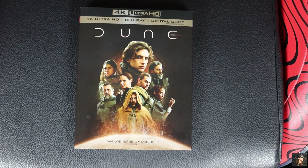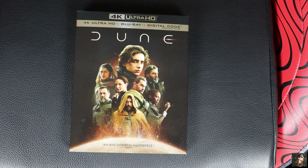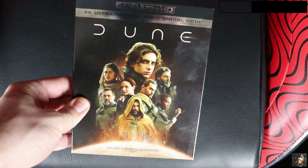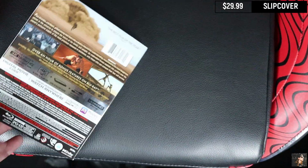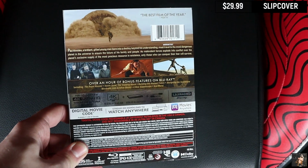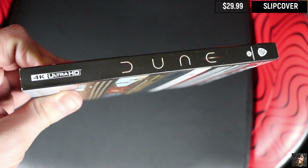If you decide to pick up Dune on 4K Ultra HD Blu-ray in the United States, you will have two different versions to pick from. There is a standard edition slipcover that you see here, as well as a Best Buy exclusive steelbook. And on the cover of this steelbook, we have some really striking artwork. It's a bit of a variation on the official poster artwork. And on the back, we have some information about the movie, its technical specs, as well as what special features are offered. Here is what the spine looks like.